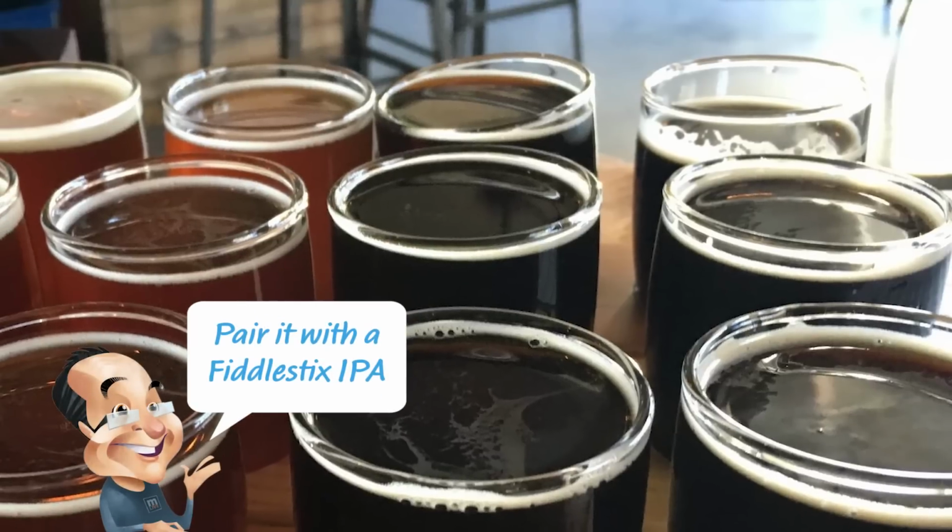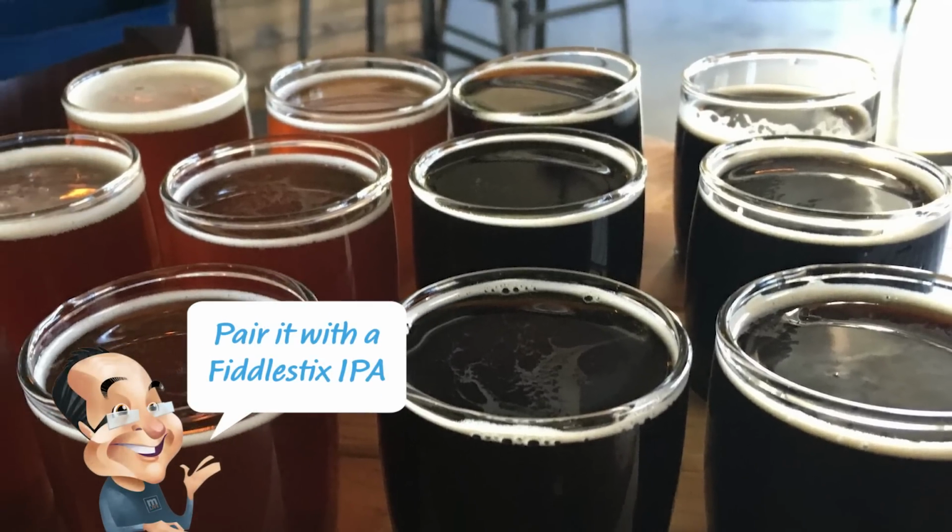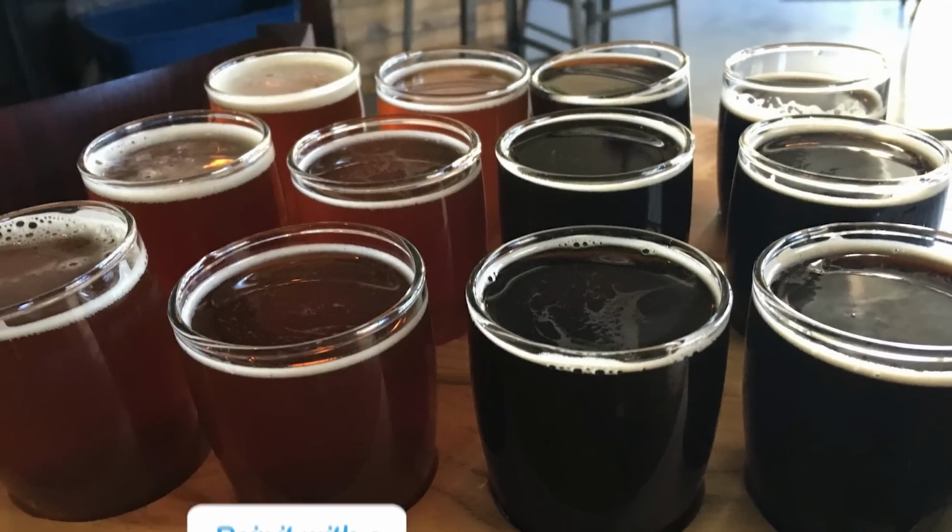And the great thing about Harmony Brewing Company is, guess what? You get to have some fantastic beers while you're there. And some of the best beers to pair with a pizza are IPAs. All those hops in that IPA is gonna cut the fat in the pizza and be a perfect pairing.